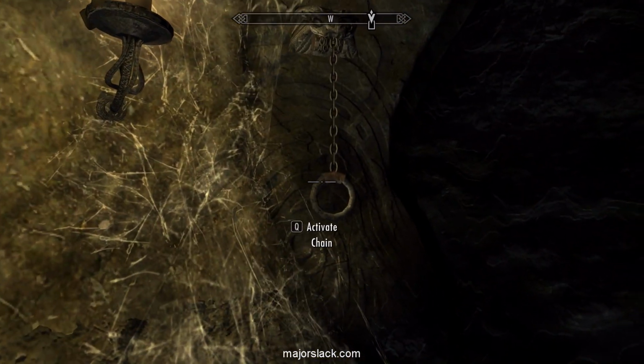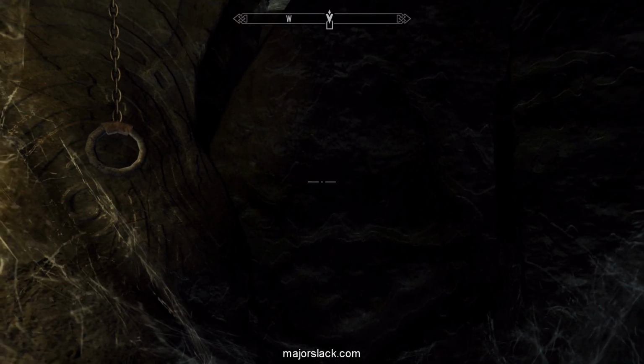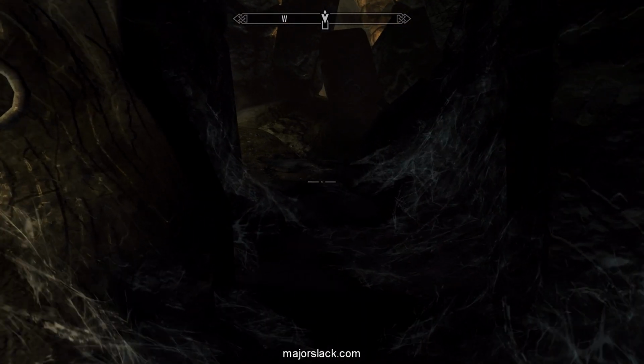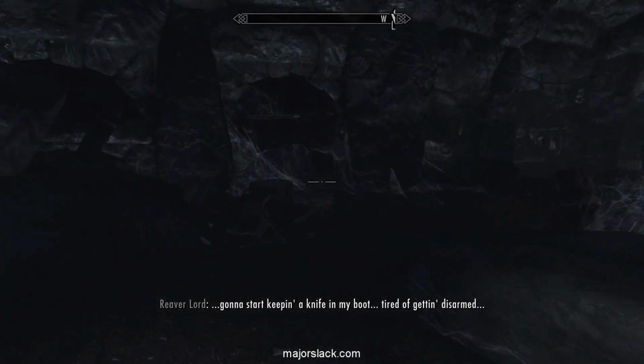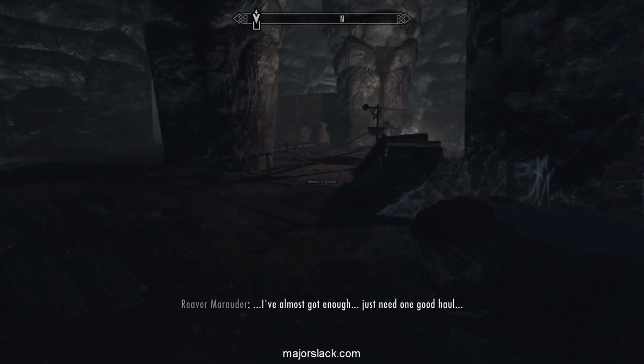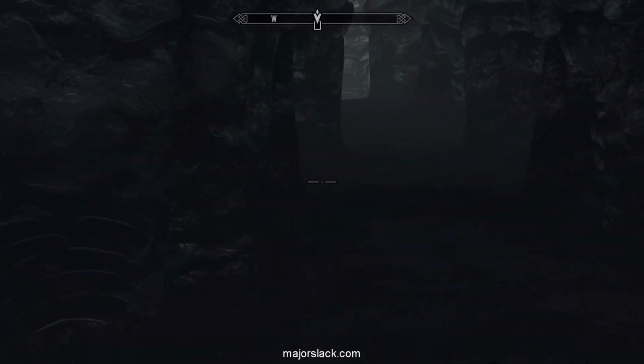Make sure you yank on this chain first and open the secret door before kicking in Embrace of Shadows. So kick in Embrace of Shadows. Now we can just go through all of Bloodskull Barrow. Just waltz on through, no problem. Walk on right by and get out the door.